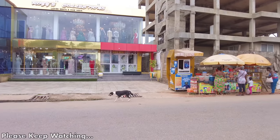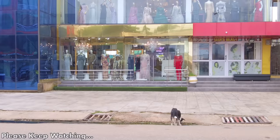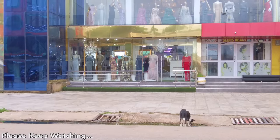There's a nice shop. They sell women clothing. Roses collections. Ladies, gents, and kids wear.